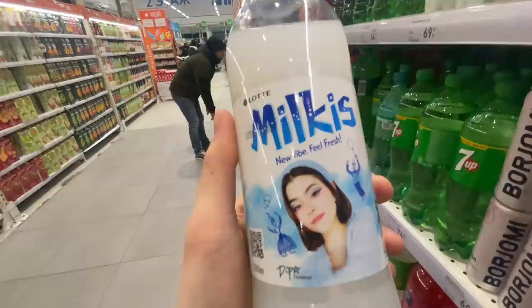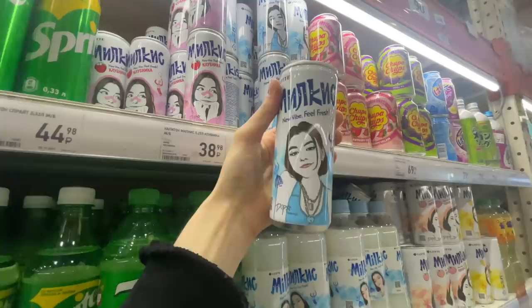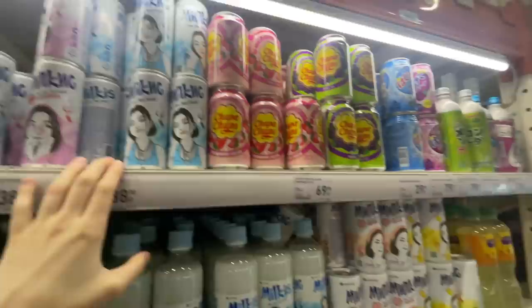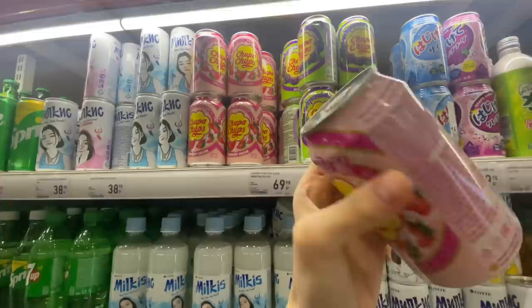And this bottle costs 69 rubles, and this little can is like 38 rubles. But when I was a child, it would cost like 11 rubles, really. Everything became expensive now. And you can see that Milkis here has different flavors, even these flavors. Also, there's a drink, Chupa Chups, and it's also made by some Korean company.